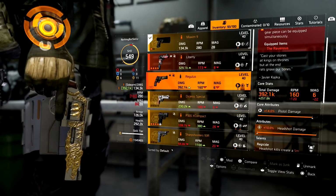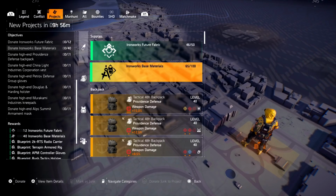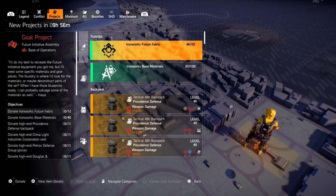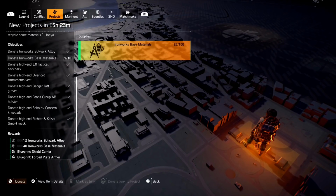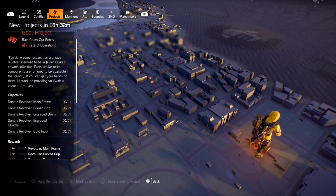So this one comes from when you beat the new Iron Horse raid, you will get a blueprint project. Now, one is going to be to donate the future pieces, and the other one's going to be to donate the foundry pieces. Now, as soon as you donate one piece, chest, backpack, knee pads, gloves, you will get the next part to this project, which will be that you have to donate exotic components.